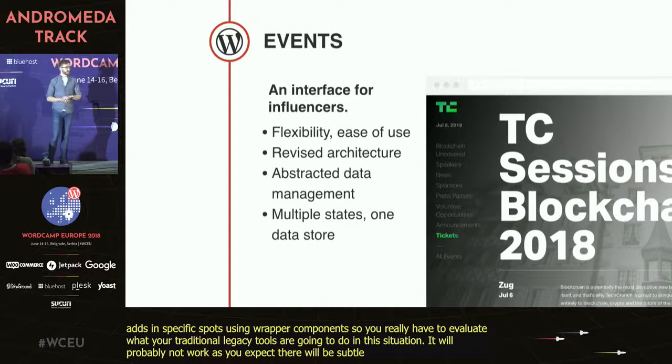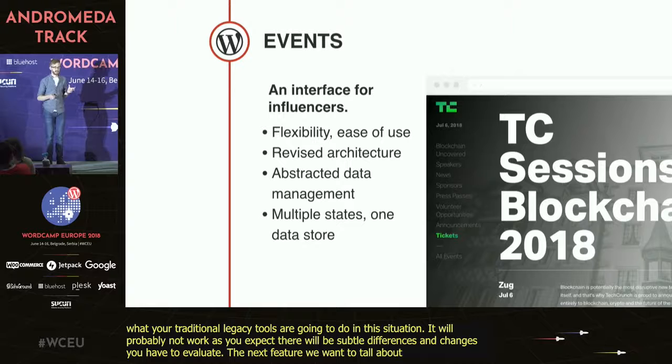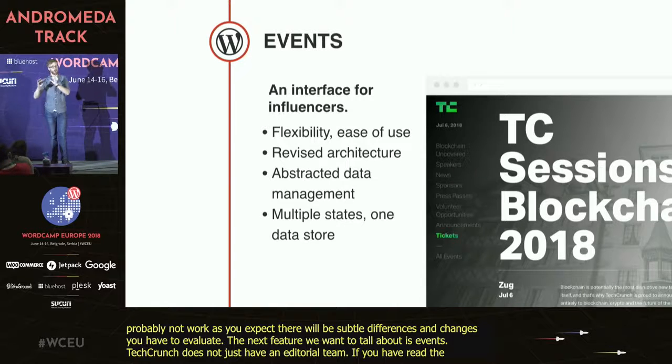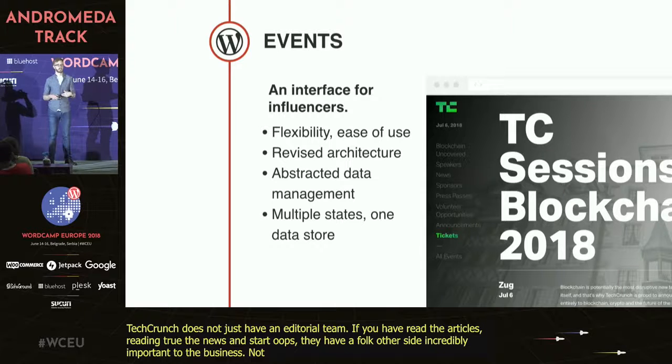The next feature that we want to talk about is events. And Libby mentioned earlier that TechCrunch does not just have an editorial team. If you've used TechCrunch before, you've probably been reading their articles, looking at what they've shared on social media, reading through the news on startups. But they have a whole other side that's incredibly important to their business, because they're not just about journalism. They're about increasing the overall startup space, increasing venture capital, connecting people together. And they do this with events.